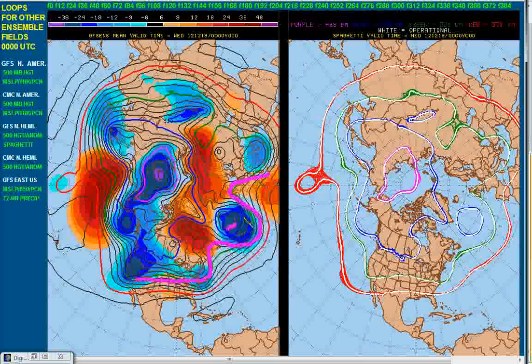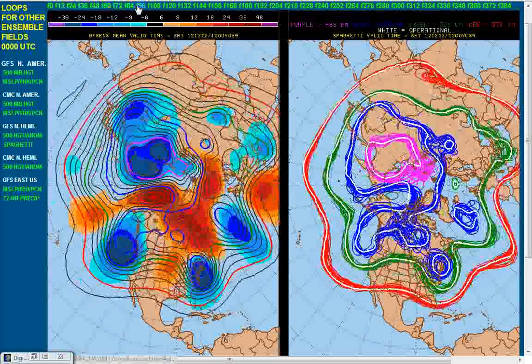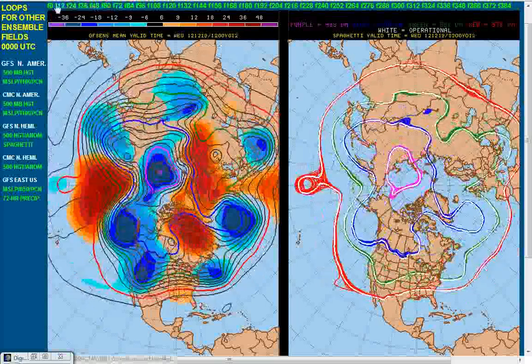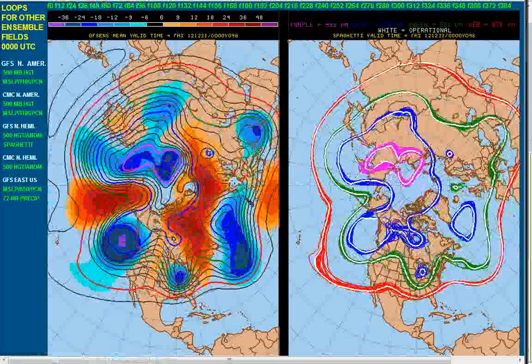But of course this trough is now swinging eastwards through the country. So let's just look. You see the evolution of that. There it goes. Look, the trough just sweeping its way eastwards. Where are we? We're there. Look, there we are. There's the trough sweeping eastwards.